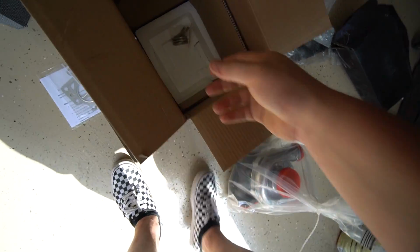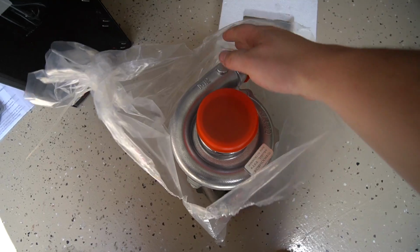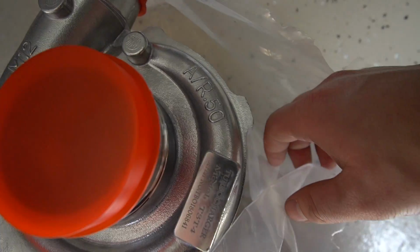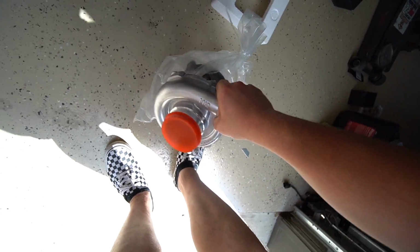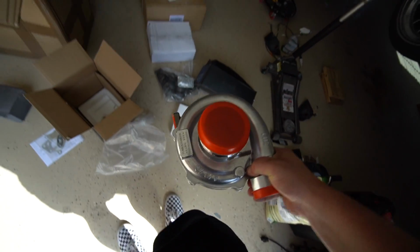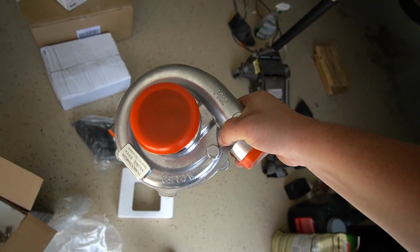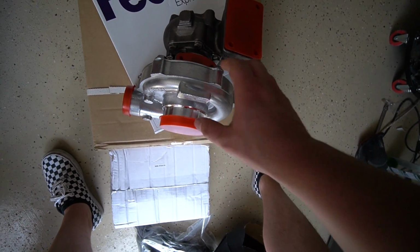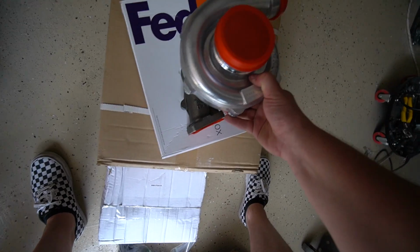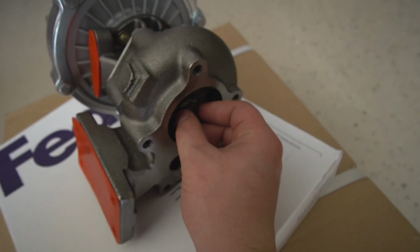Oh my God, look at these studs. These are teeny tiny. Oh shoot, hey, it says AR-50. Did they lie on the package? Yes. Oh, it feels like if Hot Wheels made a turbocharger, this is what it would look and feel like. You know, it's all sealed up. I can't complain. I really can't complain so far. It feels like really cheap casting, but honestly, it is what it is. It's not that bad. Kind of impressed.